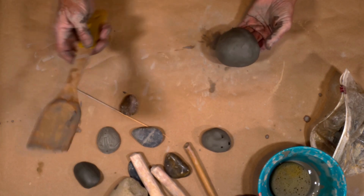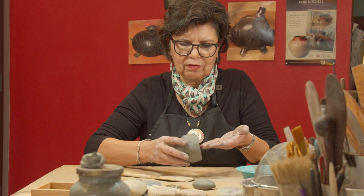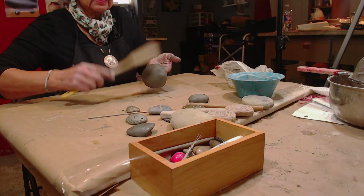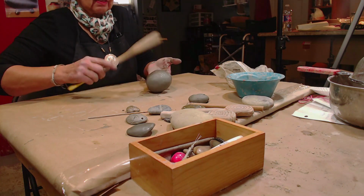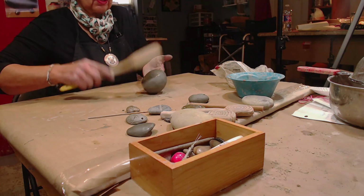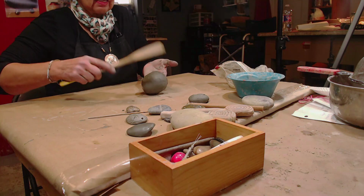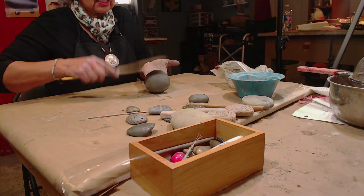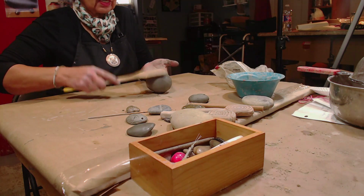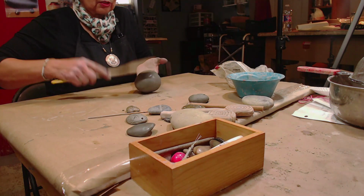Now at this point, you can take a wooden paddle or a spoon, support from the inside, and then continue shaping from the outside. And you can feel on the inside with your hand how it's thinning out the clay. So I started a little bit thicker so that when I did get to this point, I would be able to thin it down a little bit.